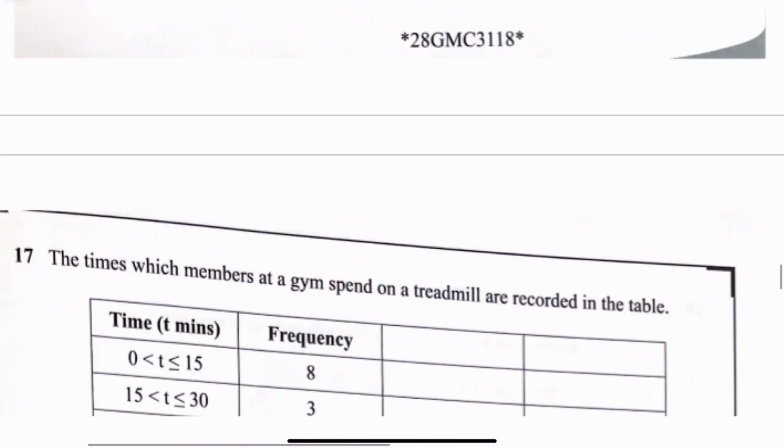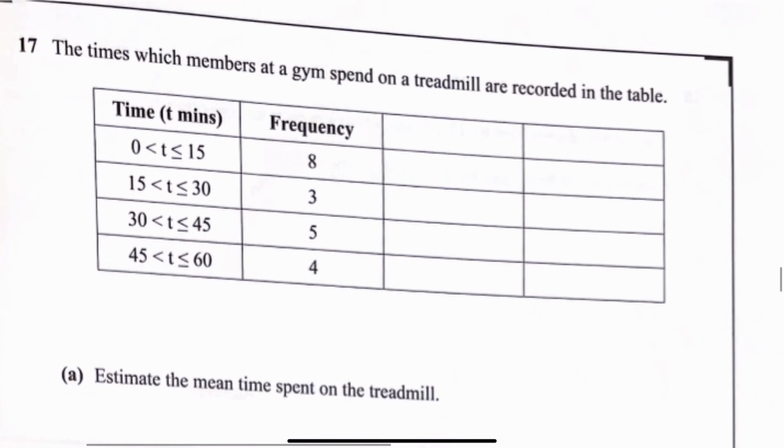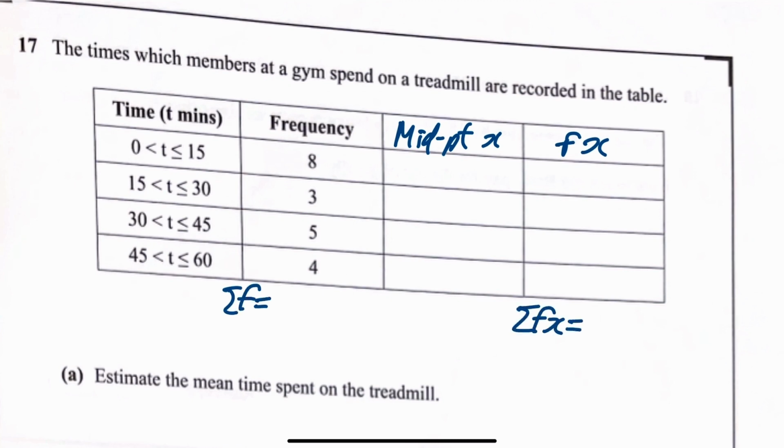Okay, we're doing well. Next one says the times for which members at a gym spend on a treadmill are recorded in the table. It says you've got to estimate the time spent on the treadmill. So this is about your mean from a grouped frequency table. So you need to find your midpoint x and then your fx. Also, you need to find your sigma f, and we'll also need to find the sigma fx column.